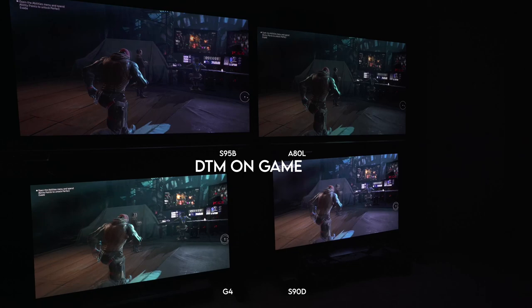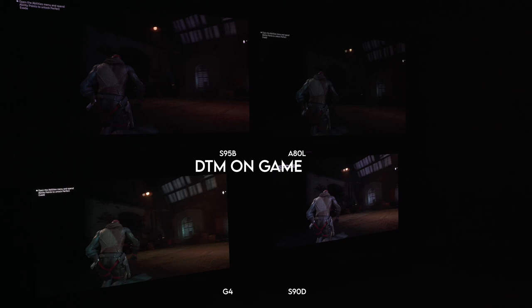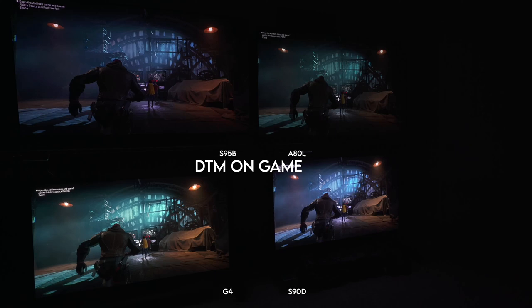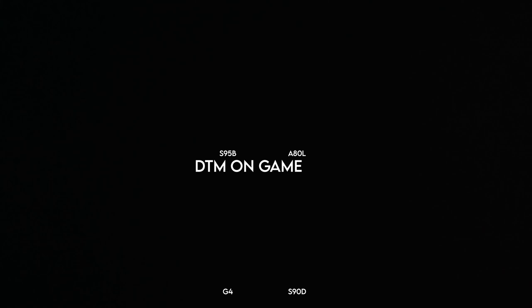Let me look through chat, see if I see anything. This is where the S95B, it used to be so much better with the dynamic tone mapping. I don't know what happened. Like, it looks good outside of game mode. But apparently updates fixed that. Is that what I'm hearing? Some people say updates fixed that. I don't know. Let's go back to this. See what that looks like with dynamic tone mapping on.